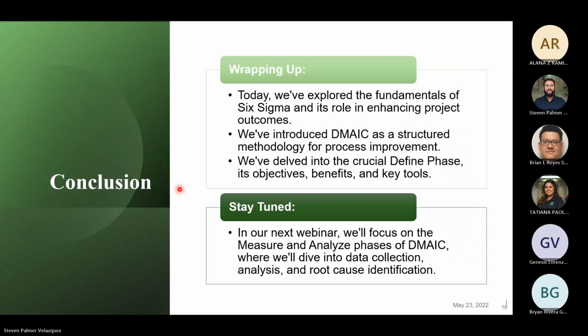during this semester. And let's wrap up this presentation with a conclusion. Today we explored the fundamentals of Six Sigma and its role in enhancing projects. We learned the difference between Lean and Six Sigma and introduced the DMAIC structured approach, and we dove into the define phase on the project charter. We mentioned what a good project is, what good measurable goals are, what a good project scope is, what a good business case is, and a good problem statement.